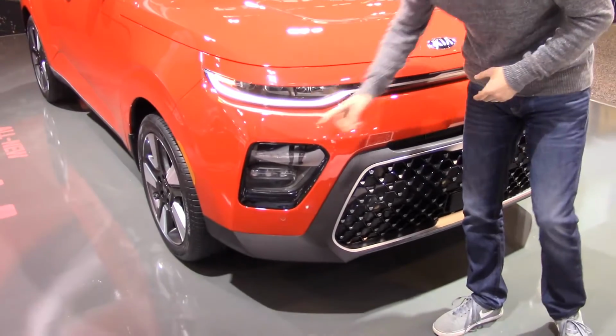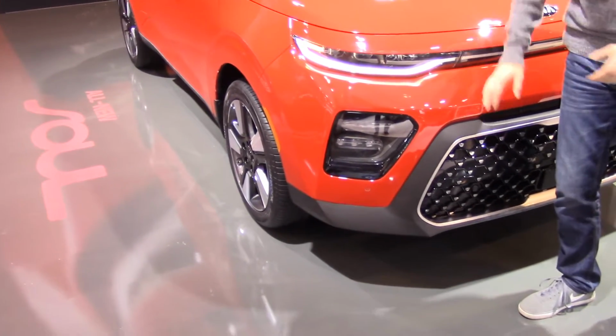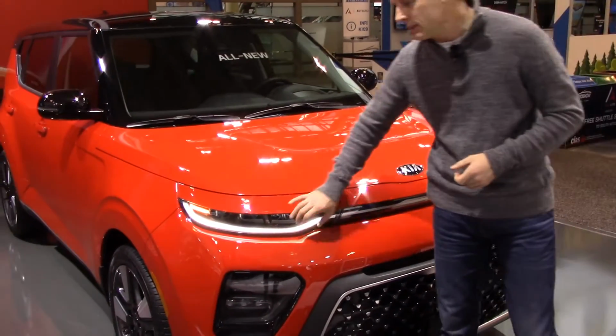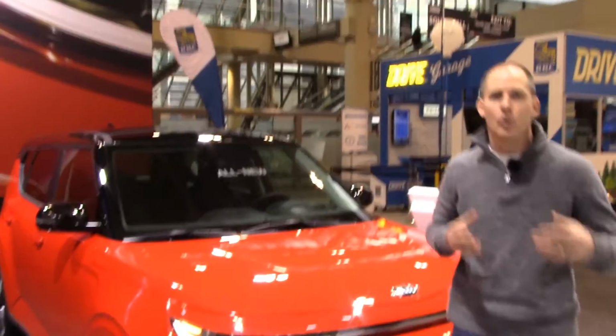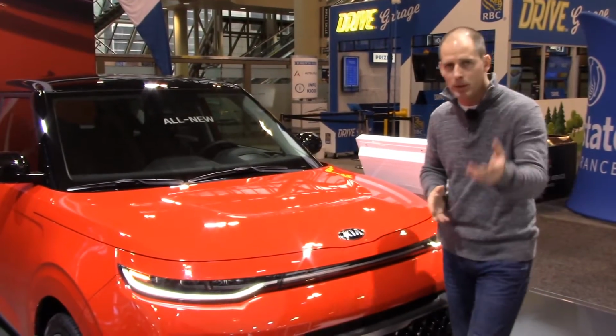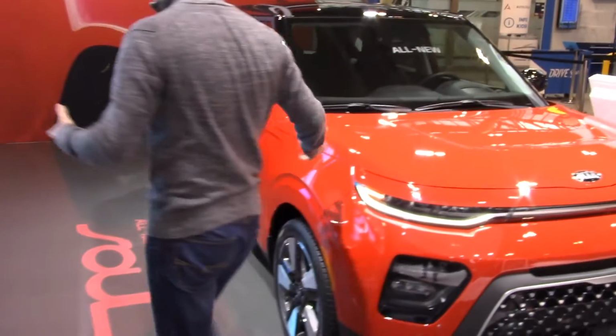So really cool look, some piano black trim, some brushed aluminum. This is the EX trim level, so sharp look. And the big thing is these LED lights. Safety standards now require quality headlights, and I think Kia's LED lights are going to do really well on that kind of thing. We're on the passenger side, so let's swing around the passenger side. We'll show you the whole profile of the car.